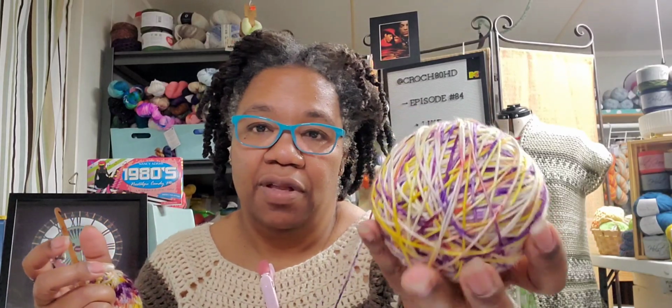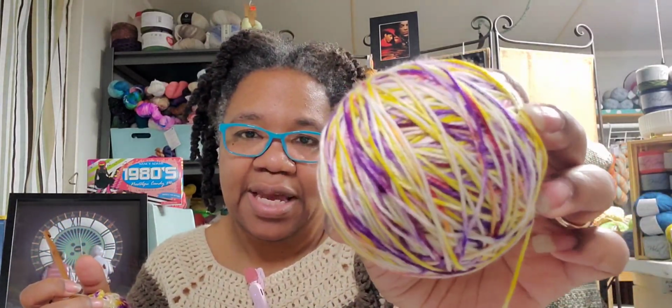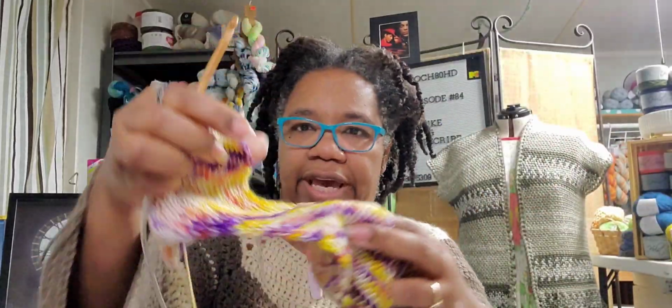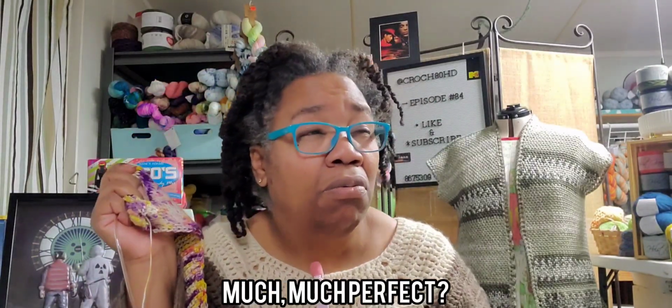And y'all may remember this because I was going to use it when I did my Louisiana shawl, because I wasn't sure if I was going to have enough minis to do that. And I was going to fill it in with this because this screams Louisiana. It's like LSU, Mardi Gras, Louisiana, Acadiana. So I felt like this was perfect.